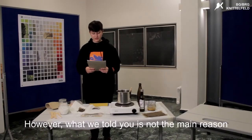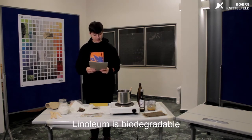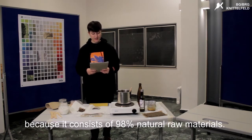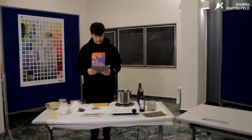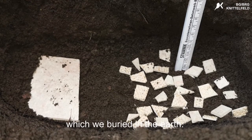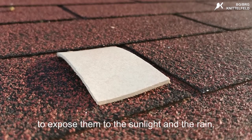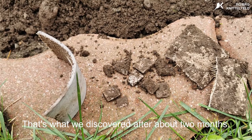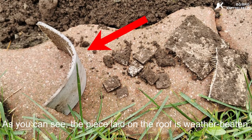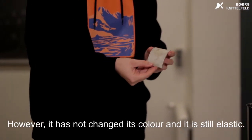However, what we told you is not the main reason why you should prefer linoleum to PVC. Linoleum is biodegradable because it consists of 98% natural raw materials. We cut linoleum into small pieces, which we buried in the earth. We put some others on the roof of the summer house to expose them to the sunlight and the rain. That's what we discovered after about 2 months. As you can see, the piece laid on the roof is weather beaten. However, it has not changed its color and it's still elastic.